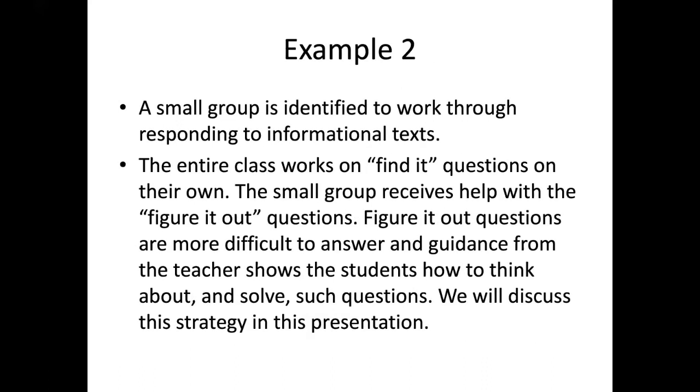Another example might be, let's say there's a small group that's identified to work through responding to informational text. So answering questions or writing a paragraph or a summary or an essay or something of that nature based on information read. The entire class, let's say, works on what I call find it questions on their own. Find it questions tend to be the easier ones to answer. Overwhelmingly, our middle and high school students do well answering those type of questions on their own.